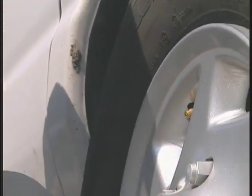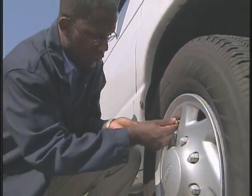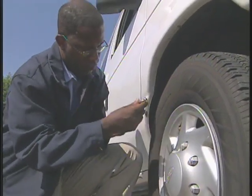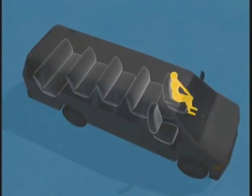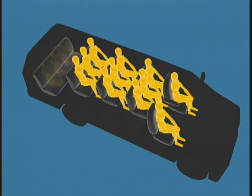Tire pressure and tread wear should be checked at least once a week. Tires that aren't properly inflated or have worn treads can cause handling problems or even a blowout. When loading the van, fill the front seats first. If possible, have passengers and cargo forward of the rear axle.